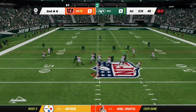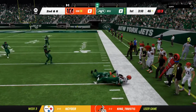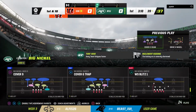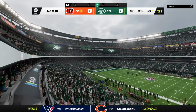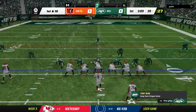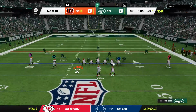Now Burrow dumps it off to Mixon. And he'll go out of bounds after taking it a little further down inside the 40. 7 yards there and a first down. First drive of the game. We did see this in practice, didn't we? Because they allowed us to stay and watch and see what their opening script would be, even though we don't know the exact play calls. That looks a lot like what we saw them execute, doesn't it?